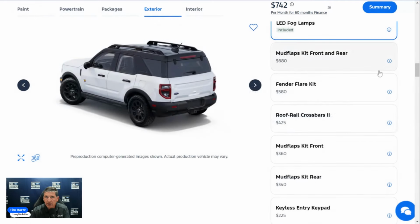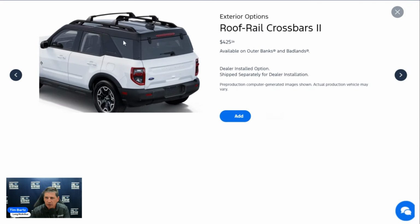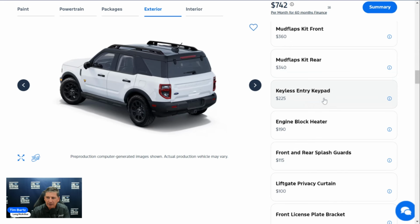There you go. We also do have the roof rail crossbars too. That's going to go up here. Let's see what that looks like. $425 for those. So there you go. That's an option for you available on the Badlands. And I'm going to look. That is a dealer installed option and is available with the tech package and Sasquatch and everything. And then moving down, keyless entry keypad, $225 for that. That is a dealer installed option. It's illuminated and is available. As we mentioned earlier, no keypad standard this year. The only way to get it is a dealer installed option, and the dealership would put it on your vehicle when your vehicle gets there.